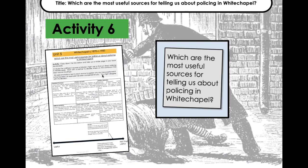Now on the worksheet I've put 6 boxes so you can just copy the information from this page onto the box that you want it to be in. I hope that makes sense.